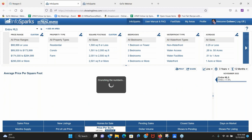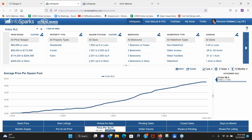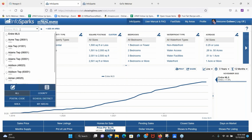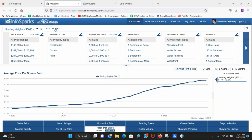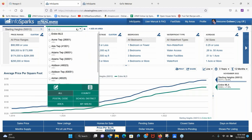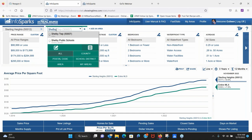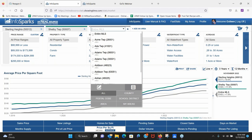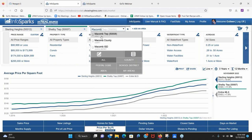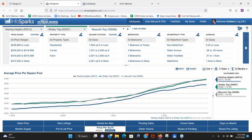Now, the next thing is, where do you want to tell your story? So maybe you do a lot of business in, let's say, Sterling Heights. Go ahead and use that. Maybe you also want to compare that to what's going on in the Shelby Township market we just looked at. Go ahead and click on Shelby. You can actually stack the areas. We kind of looked at Macomb there briefly. So maybe I want to tell the story of what's going on in those areas. Now, let's face it, the consumer on Facebook and social media is going to have no idea what this graph actually means, right? So we need to make it user friendly.